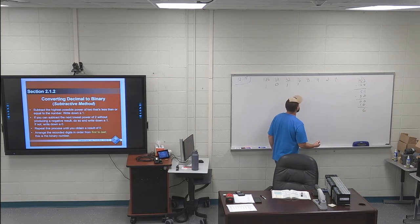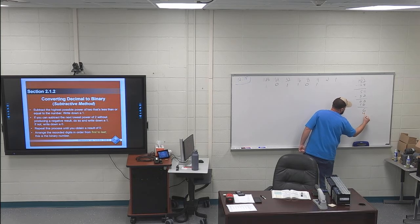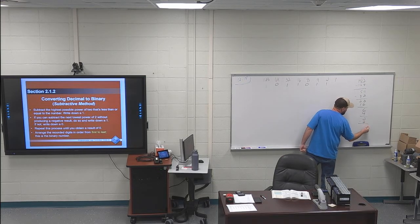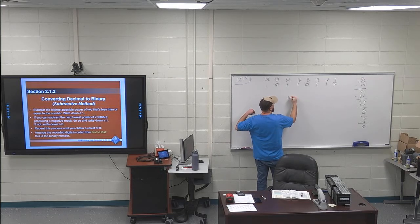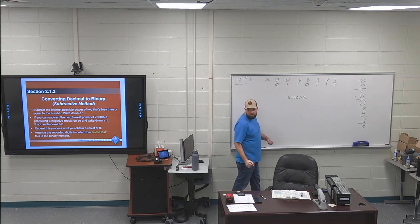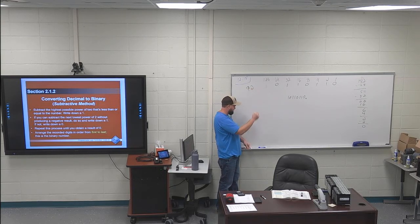Leaves you with 6. Will 8 go into 6? Nope. 4 will. It'll leave you with 2. 2 goes into 2 one time. Minus 2, you have 0. 1 doesn't go into 0. So you can see it spread out: 1, 0, 1, 1, 0, 1, 1, 0, base 2. That's always base 2. If it's a binary number, it's base 2.